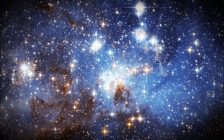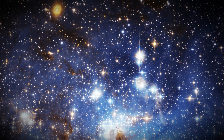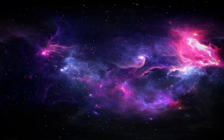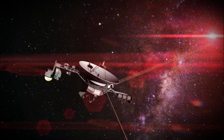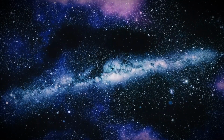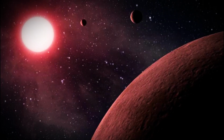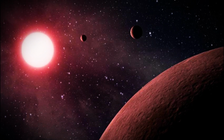Just 1 light-year spans an unimaginable 9.46 trillion kilometers. To put that into perspective, even after nearly 50 years in space, the 2 Voyager probes haven't traveled the distance of a single light day. And it's not because they're slow. They cruise along at about 61,500 kilometers per hour. But even at that speed, reaching exoplanets or alien star systems remains far out of reach.